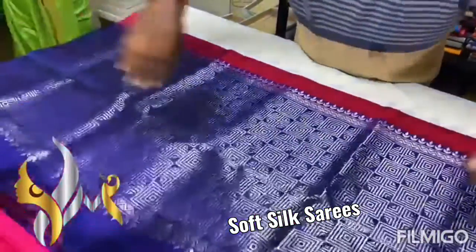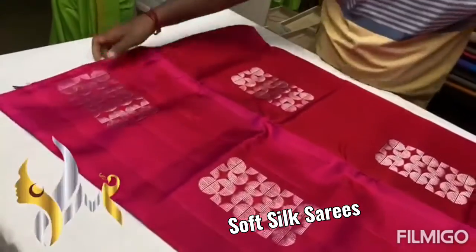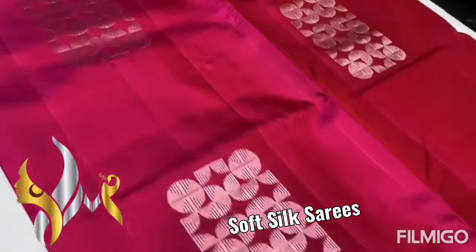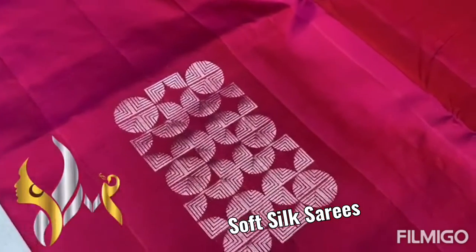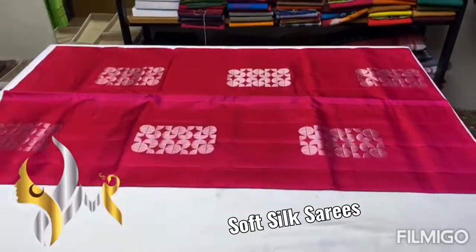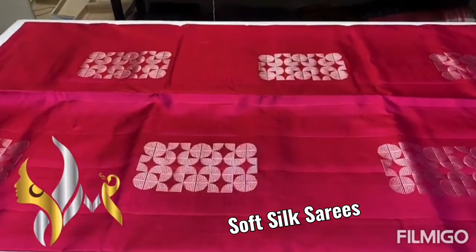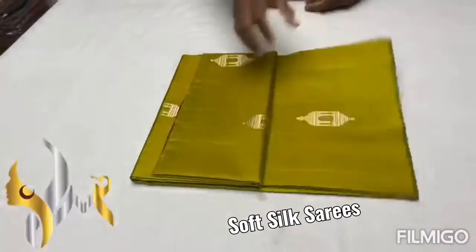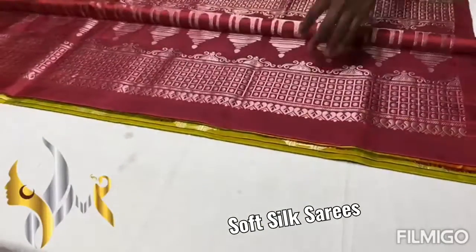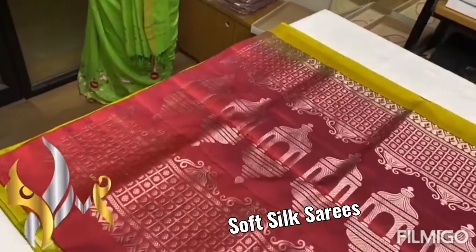We have a very beautiful pink combination. Dual tone. British pink color, beautiful and different kutta, all in silver jari. Borderless sari, completely handcrafted with authentic silk. Pure Kanchipuram soft silk sari, double warp, borderless collection, beautiful silver jari, tough, very vibrant color combinations.